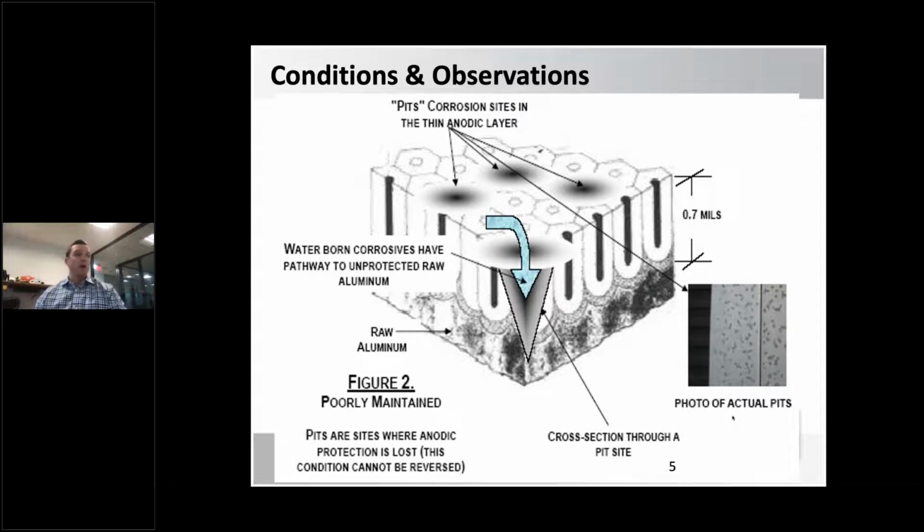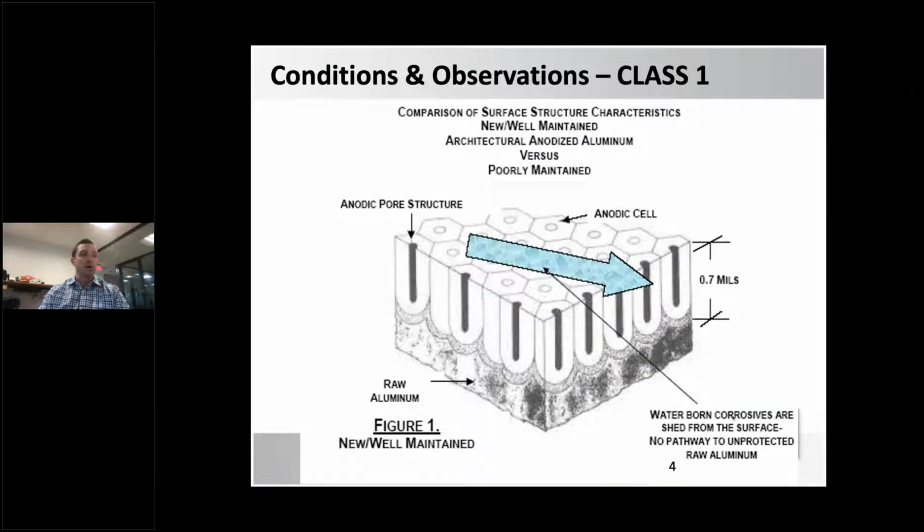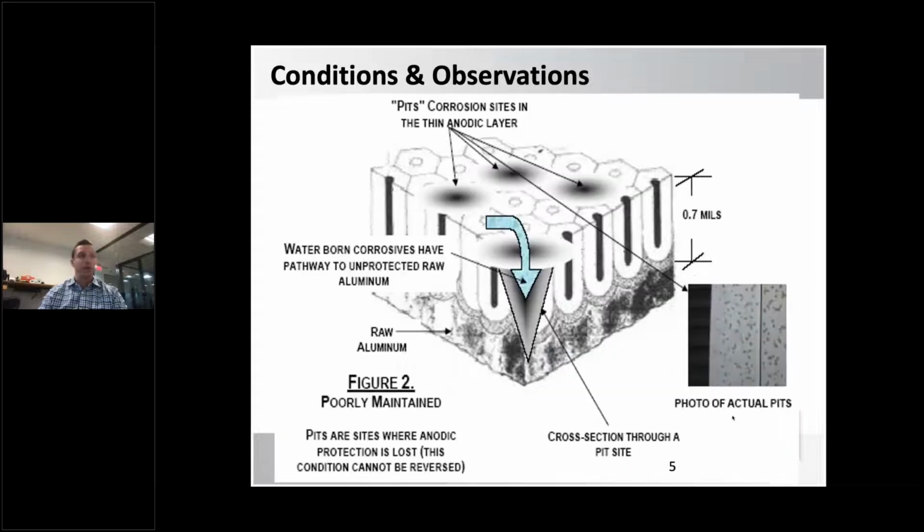Okay, excellent. Going backwards very quickly, this was the slide I was trying to talk through on the class 1 and class 2s, one being the exterior and one being the interior grade. Now as I advance the slide, we're looking at a cross-cut section of a piece of anodized aluminum. In the lower area of that cross-cut, you'll see the raw aluminum, and what's grown into that is the anodic cell, based on the treatment it had. On the right-hand side, you'll see 0.7 mils. 0.7 mils is the minimum thickness for the anodic layer to protect the raw substrate from corrosives that could otherwise attack the natural aluminum on the exterior of a structure.